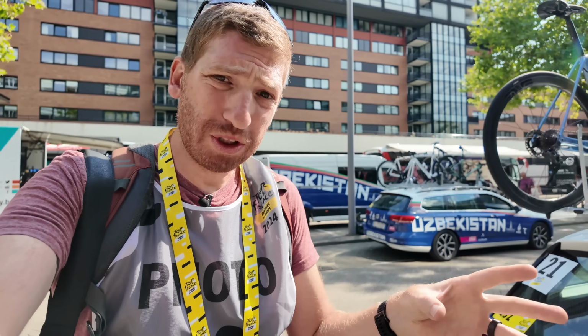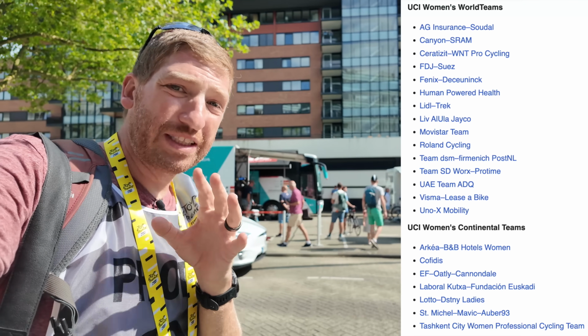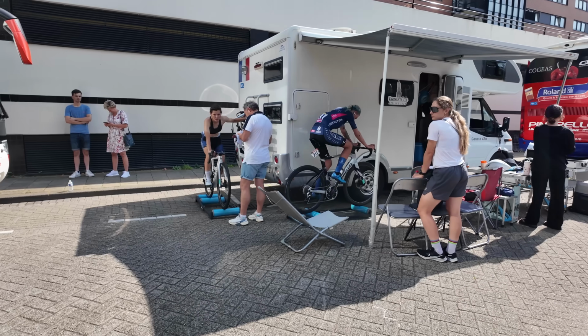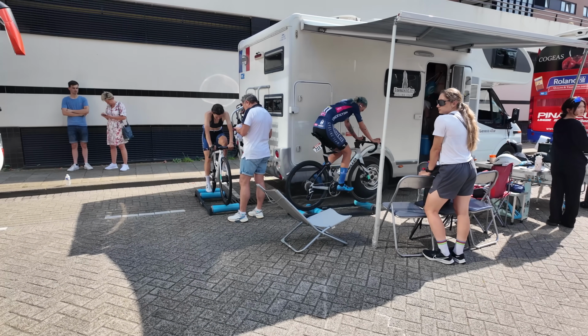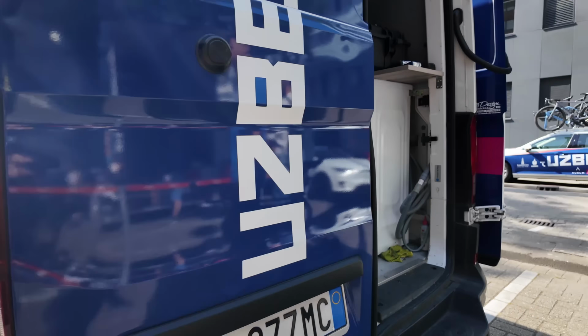So as you might expect, not all teams are equal from a funding standpoint. And so there's actually two different classifications here at both the men's and the women's tour. There's World Tour teams, and there's basically the next level down, kind of the Pro Tour teams. And the World Tour teams are the big name teams that you think of. But then there's usually 4 to 5 teams that are invited to the race that may be common names to you, but maybe don't have the same level of funding. And one of those being Team Uzbekistan right here. And you can see back there, they've really only got just a smaller motorhome. And then with that, they've got kind of a hodgepodge of sports tech from a bikes and trainers, etc. standpoint.